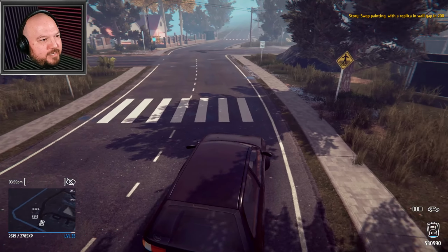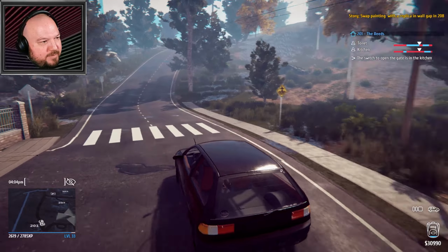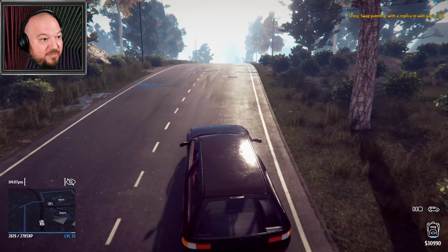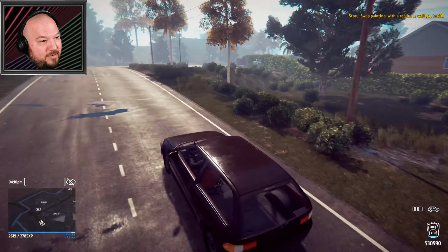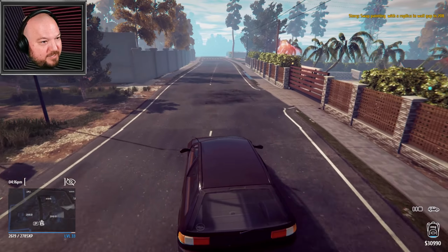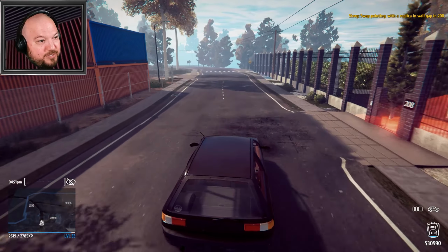All right, we're in our trusty hatchback, ready for some crime. We've had a bunch of these houses. We have terrorized this neighborhood, also the other neighborhood, also the farmland. We are a plague upon this land. Master thief, master hacker, master carjacker. They never stood a chance.